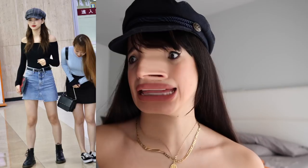So basically today my outfit is from a girl called Kim Do-yeon. Oh my god, this is going to be like 10 minutes straight of me saying Korean names wrong. And the group is I.O.I. But yeah, her outfit is very cute. So I'm gonna show you my outfit and see if you guys think it's somewhere near this.